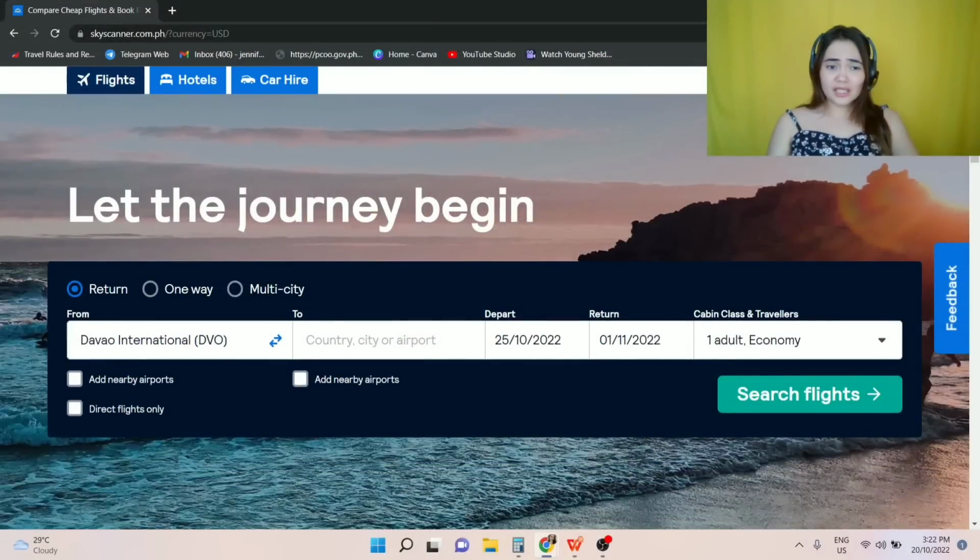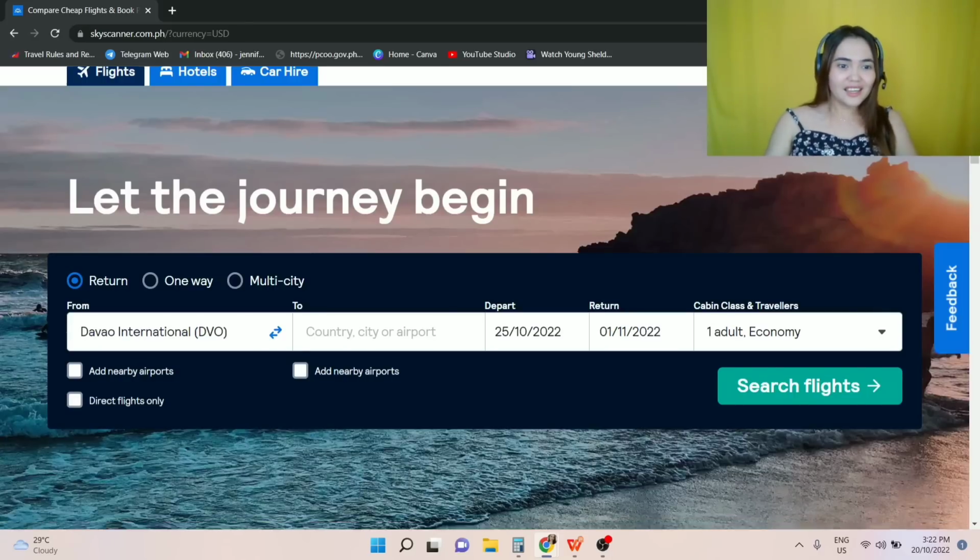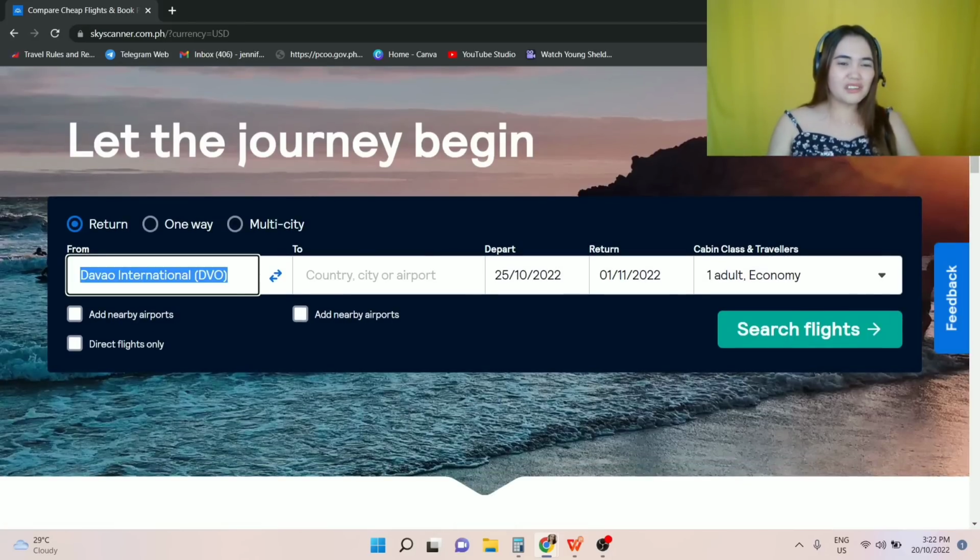I'm gonna use Skyscanner. You know, I always say to book direct with the airline's website. I'm just gonna use this for reference. And what I like about this website is that it actually gives you options and where would you like to book the ticket, and it includes the airline's website. So then we can compare different airlines, no?